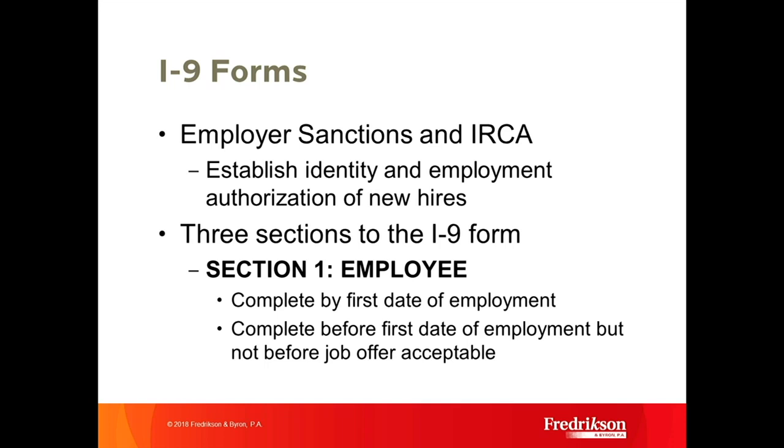So we'll kind of breeze through this, but we've also provided a lot of materials that you'll be receiving after today's presentation, most of them relating to the I-9 compliance. We have a fast fact sheet for you that will go into a little more depth on these, the I-9 compliance, and then kind of what to do for audit and preparedness within the workplace.